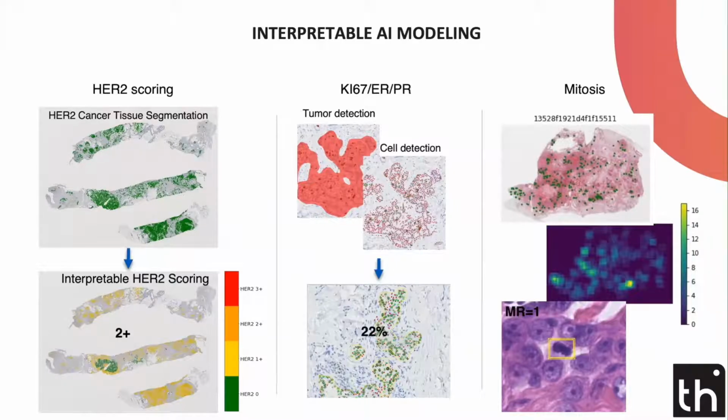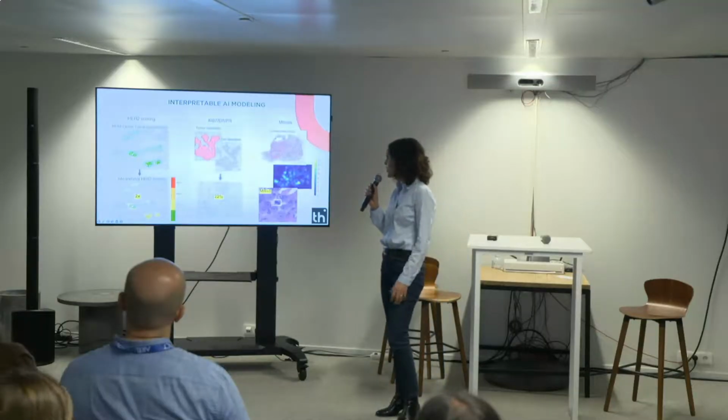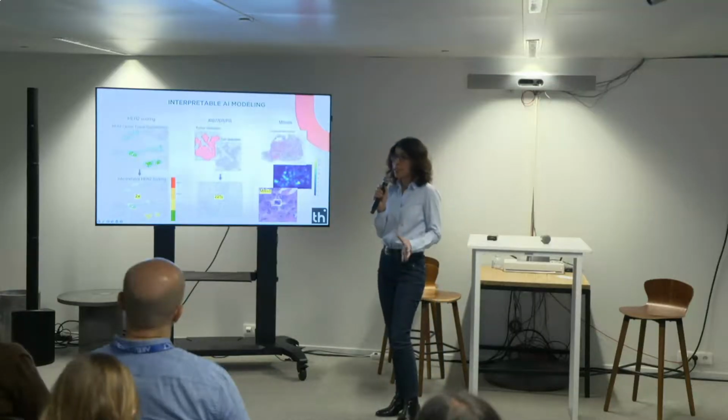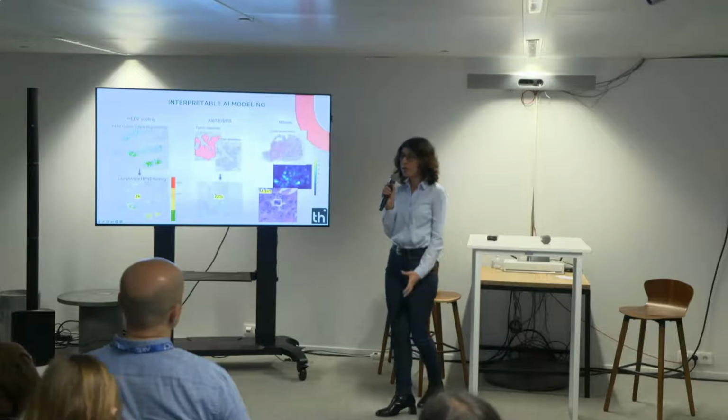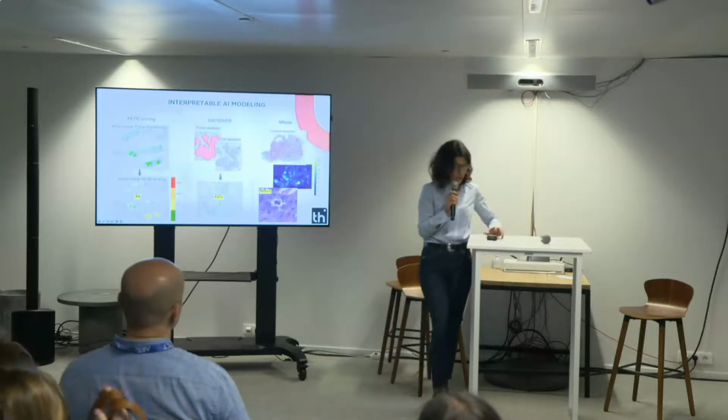So all of the AI is designed to be interpretable, because we don't only provide a score to the pathologist, we also tell him how we come up with this score. So we provide a mask that tells the pathologist what the model is looking at, what are the cells that are counted in the score, and that's really very important to have the trust of the pathologist.